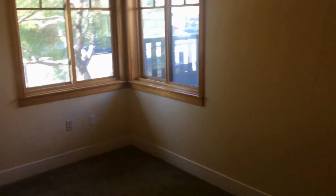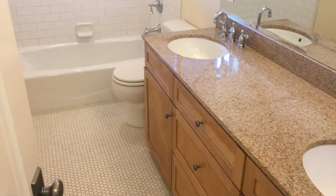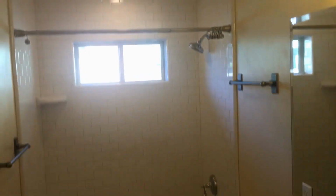Go past the dining area here to the second guest bedroom. Sliding closet doors. Mirrored layout of the first bedroom. Central air conditioning and heat in the property as well. Nice spacious corner master bedroom, facing 29th Street. Also has a nice walk-in closet. Attached master bathroom with a dual vanity, as well as a full shower and tub.